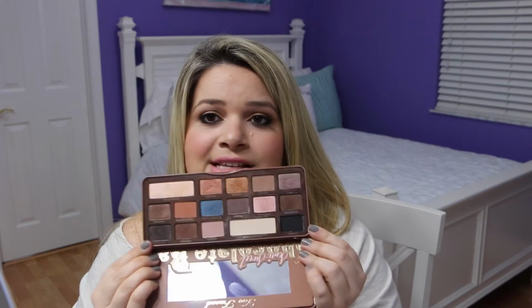It has great colors to blend. It also has great colors for the crease, and great colors to darken any look that you want for the outer corner, if you want to make it smoky. So you can make an array of looks. You can go from light looks to extremely dark looks with this palette. So I'm really just loving it so much.